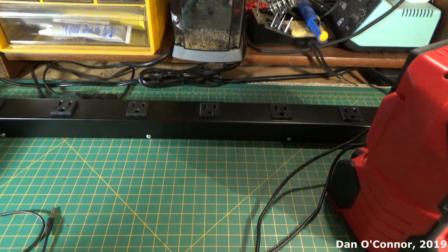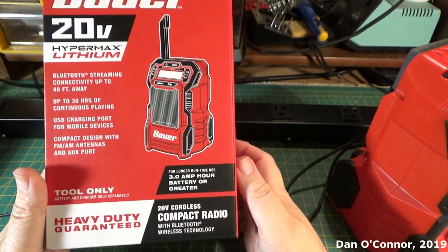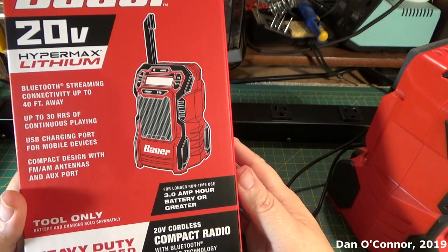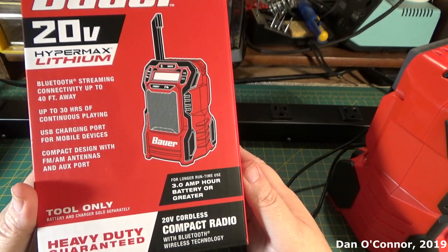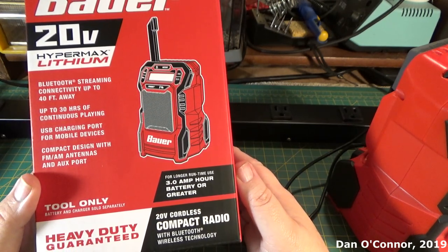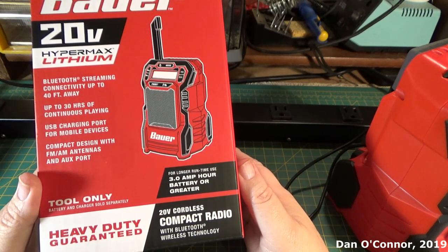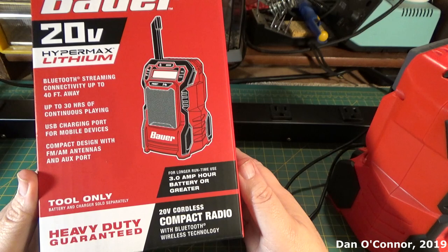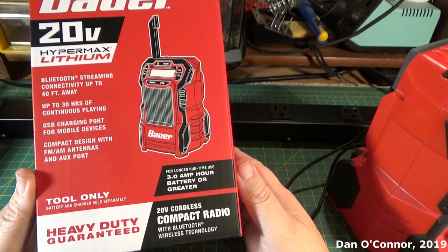And here is the box it was in. Streaming connectivity up to 40 feet away. Up to 30 hours continuous playing. That's on the 3-amp battery. USB charging port. Compact design with FM-AM antennas and aux port. Tool only. Battery and charger sold separately.